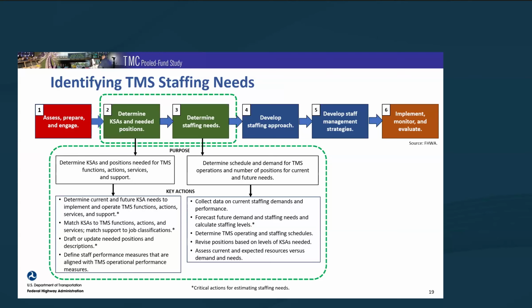I showed you previously the overall process, and we're going to focus in on this slide with steps 2 and 3, which are really focused on helping an agency identify TMS staffing needs. Step 2 involves determining KSAs and positions needed for TMS functions, action, services, and support. Examples of the key actions in step 2 are determining current and future KSA needs required to implement and operate the TMS, matching TMS functions, actions, and services and support to the job classification, drafting or updating needed positions and descriptions, and defining staff performance measures that align with the TMS operational performance measures.